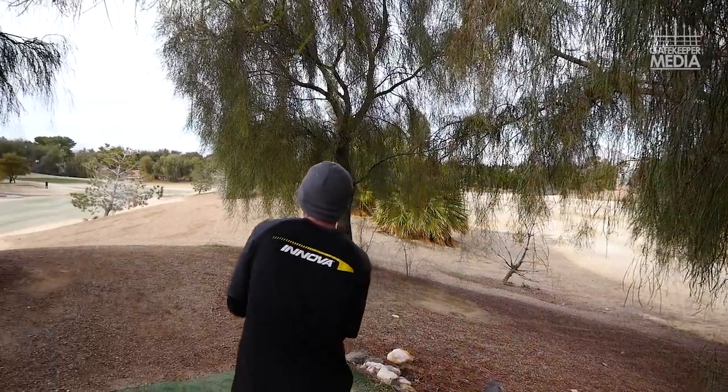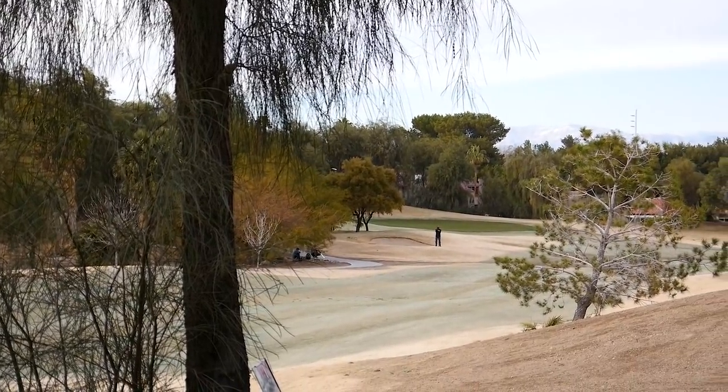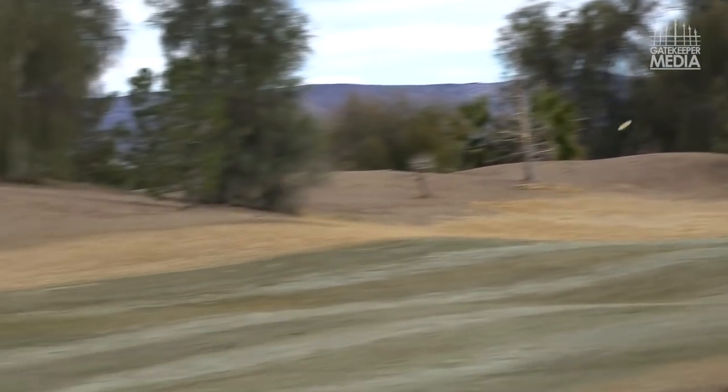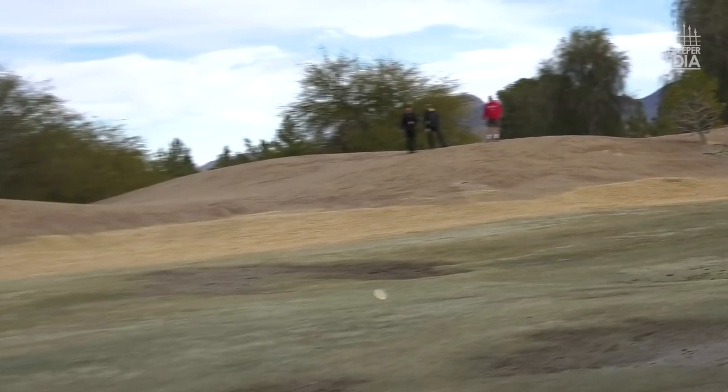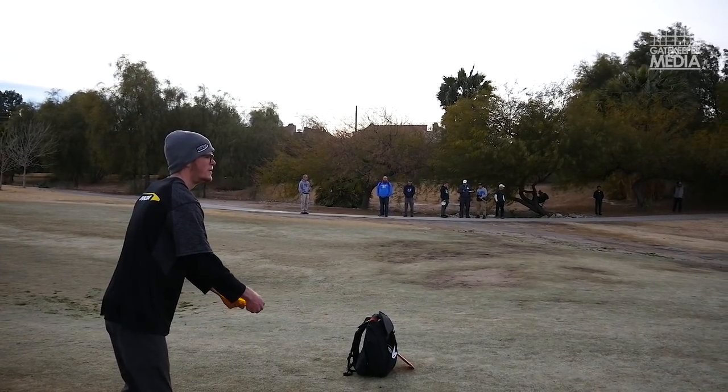Looks like Alex is going to take the forehand. It's interesting, only one on the card to do that. Yeah, not nearly as much distance, but nonetheless, in the middle. Yeah, nonetheless, still in a good spot.